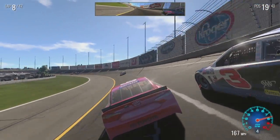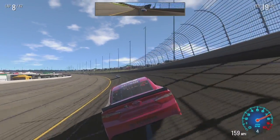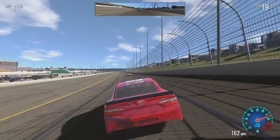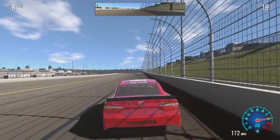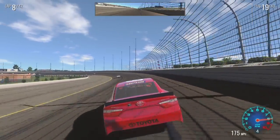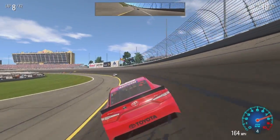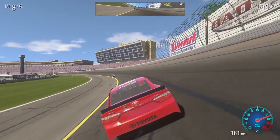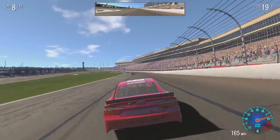Stay low. Still there. Clear high. After passing the 3, I found that I was slightly faster than him, but not as fast as the car in front. So I just rode several laps. As you can see, it's only lap 8 right now, and we'll fast forward to where I actually was able to catch him because of traffic.